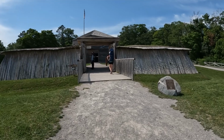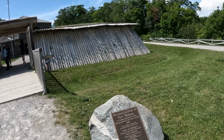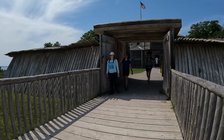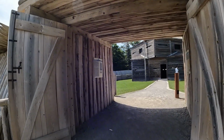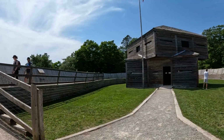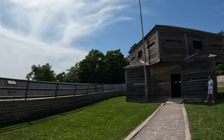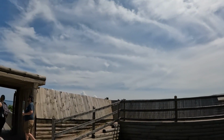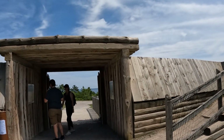Okay, so let's go into the reconstruction. It says reconstruction of Fort Holmes, which was finished in 2015. No. You go ahead and do it. I'll start feeding him. Okay. So much more basic looking fort than the last one we were in, this is really just more of an outpost of some sort. Just a main building with the walls around, just for looking, acting as a lookout.